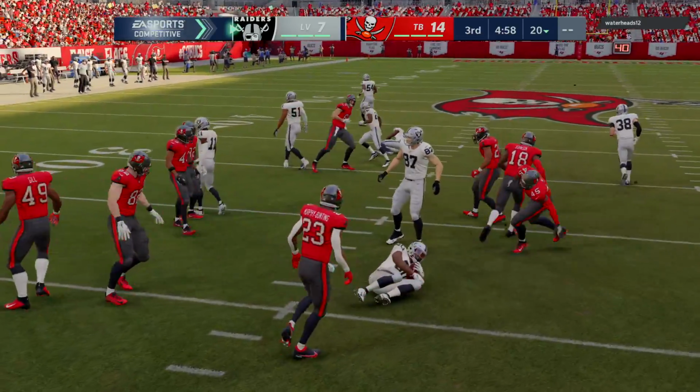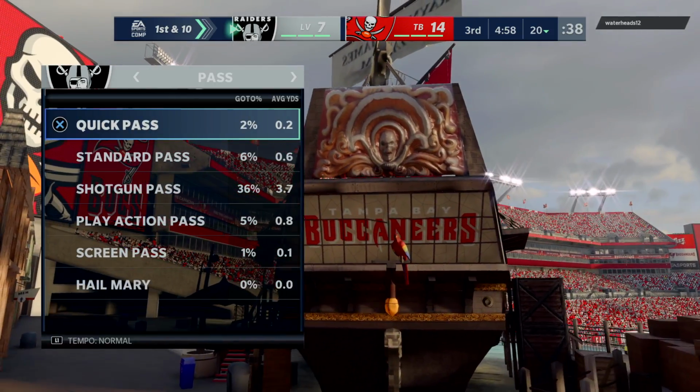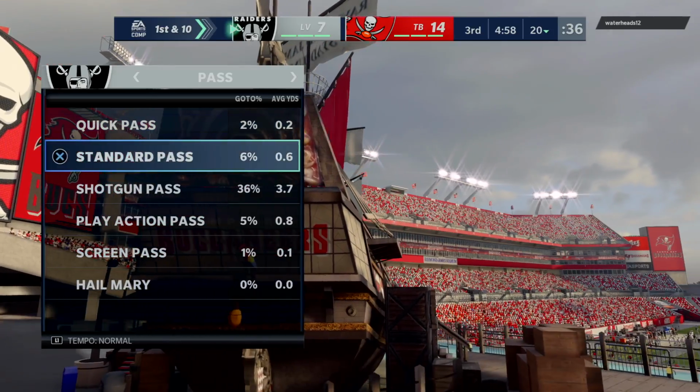And that decision to bring it out ends up not being a good one. Costs him about 5 yards as he's tackled at the 20. Take over first and 10 at their own 20-yard line.